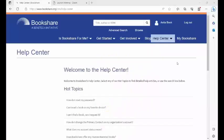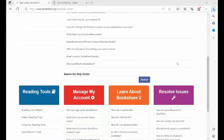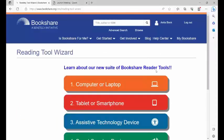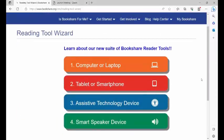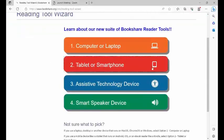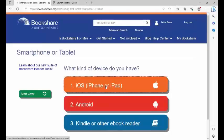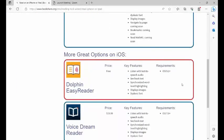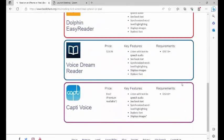There are other free and low-cost apps for mobile devices and specialized assistive technology devices. The Reading Tool Wizard, located in our Help Center, can help you and your students find the best tool for the devices they have access to at school and at home. For example, if they have access to an iPad at home, select the iOS, and here we list recommendations for apps that work best with that device.